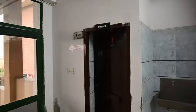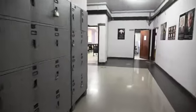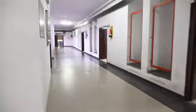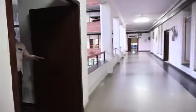We also do have two washrooms for the girls here, right? We saw two washrooms in the beginning for the boys, and in this corner we do have a special washroom for the girls. So this was the first floor, and now we are moving towards the next floor, that is the second floor.